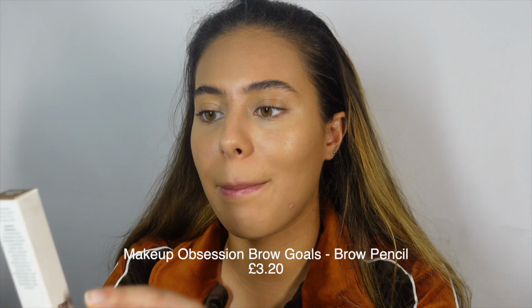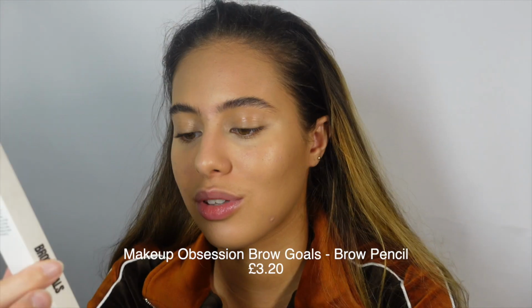I also bought a brow pencil from Makeup Obsession, which I've never heard of as well. It was very cheap and it looked really cool, but I don't really want to do anything else to my brows because I actually liked how this looks. So I think I'm just gonna leave it, but just so you know, you can get a brow pencil for under £5 if you do want one.